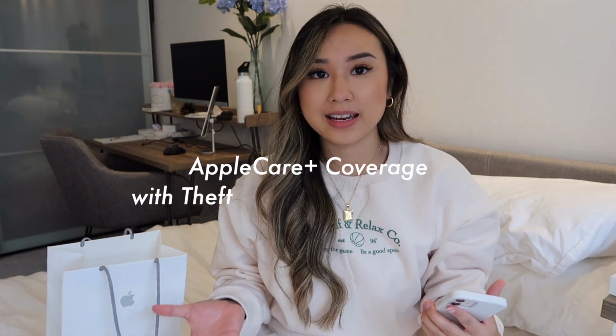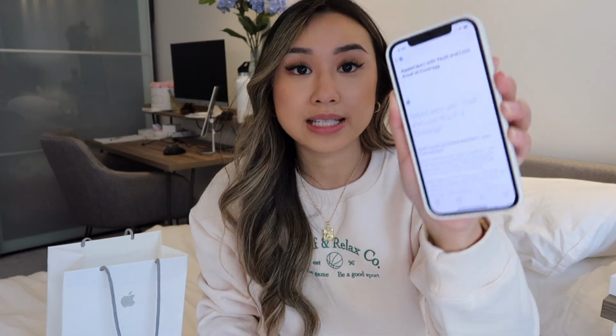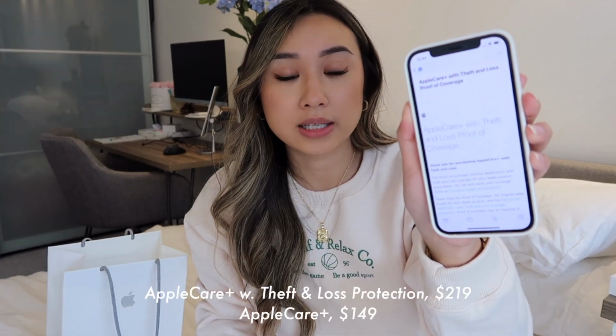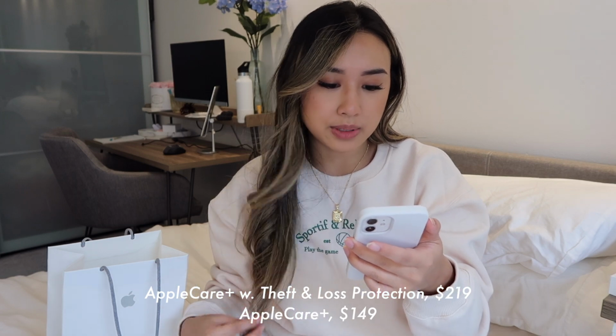So the last thing I ended up buying from Apple, summing up the total, was AppleCare Plus with theft and loss protection. It runs you about $219. For regular AppleCare Plus without theft and loss protection, it will be $149. For an extra $70 over the span of 2 years, which is how much it covers, you do get loss and theft protection. So under this warranty, you do get special pricing for certain services from Apple.